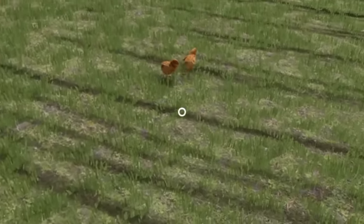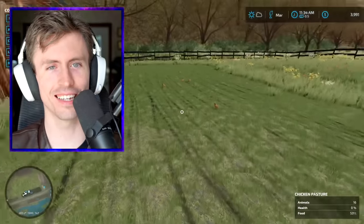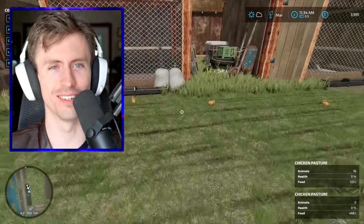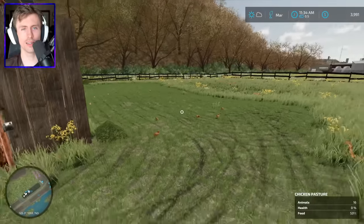Oh, look at him go. Look at you, little girl. Yeah, there's another. Oh my gosh, I can stand up here and watch little baby chickens run all day. But unfortunately, I can't. Just came out here to make sure they were doing all right. And they are, of course.